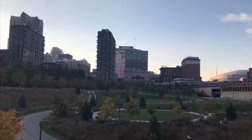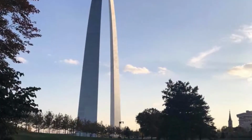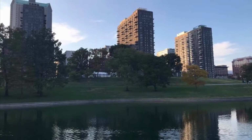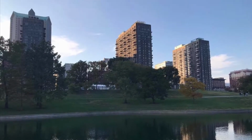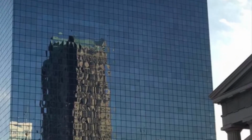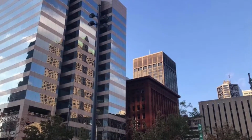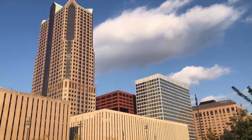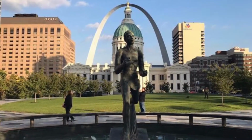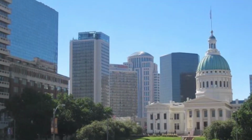Surrounding the Gateway Arch is St. Louis Riverfront Park. There is a riverboat landing, a large lake, several walking paths, and of course the arch and the museum underneath. Downtown St. Louis is renowned for its architecture and buildings. Just west of the arch and the Capitol sits Capitol Park, which was recently renovated.